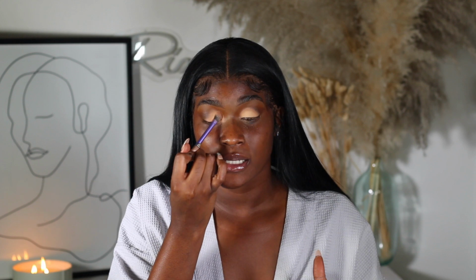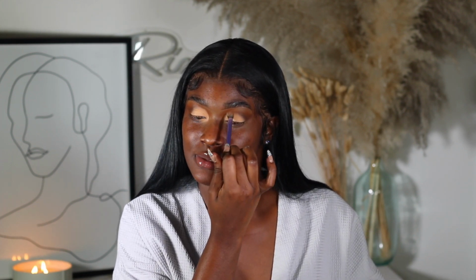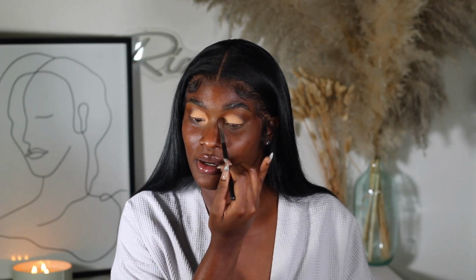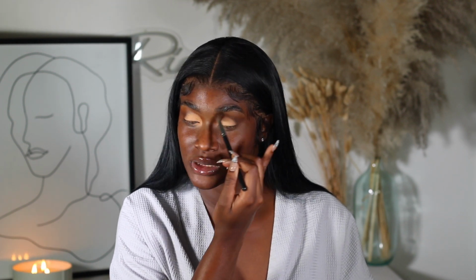And y'all see what I mean? Like, the shadow is not breaking up. It's just literally setting that concealer. That's why it's important to tap your concealer around. And even when you're applying the shadow, you want to tap the eyeshadow into the concealer. I am going to go back in with that first brush and the first shadow, and I'm just going to kind of blend out the edges of this and make sure that there's no harsh lines and it's soft.